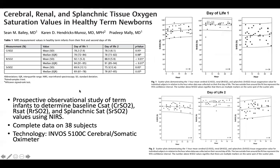This other group measured cerebral, renal, and splanchnic tissue oxygenation saturation. They did it on day of life 1 and day of life 2 of prospectively recruited term newborns without any other medical conditions, and they had 38 subjects. And they had similar results for both the cerebral and the renal saturation, as you see: 78, 78, and 92 and 89. So similar to the previous groups.